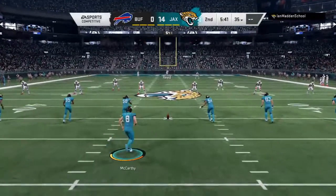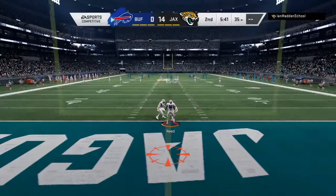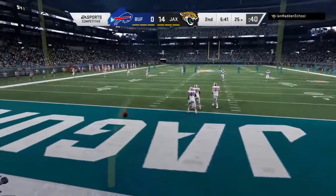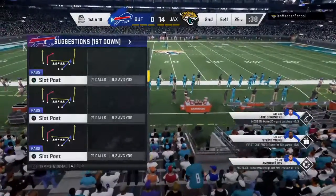The kickoff unit is out on the field, and they will send this one away. That's it, baby. We go work.